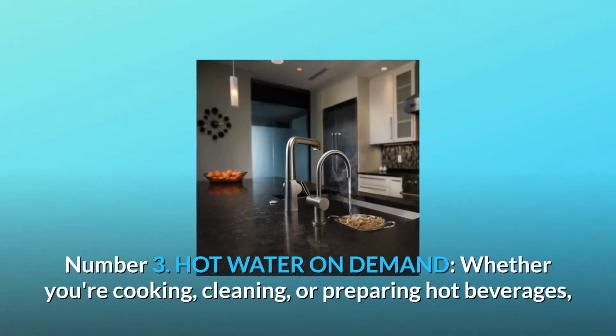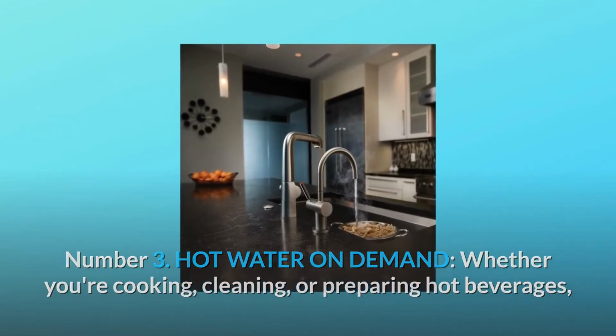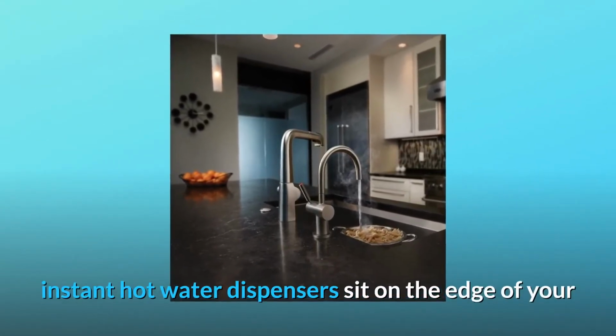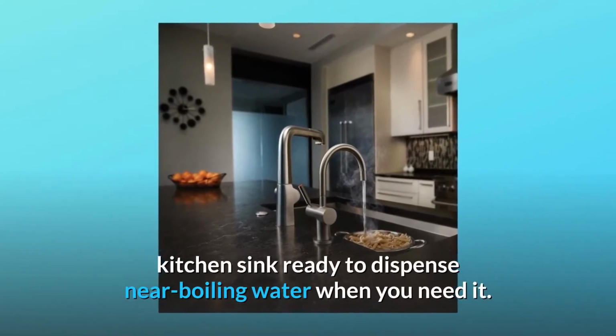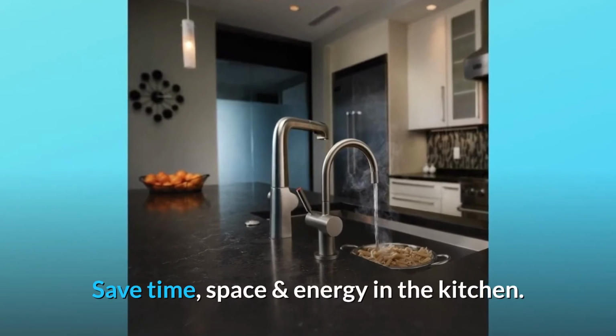Number 3. Hot Water on Demand. Whether you're cooking, cleaning, or preparing hot beverages, instant hot water dispensers sit on the edge of your kitchen sink ready to dispense near boiling water when you need it. Save time, space, and energy in the kitchen.